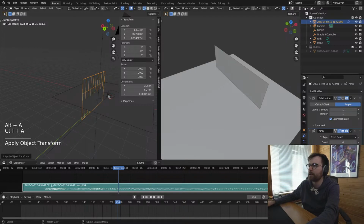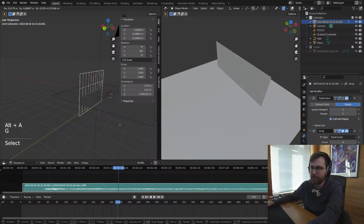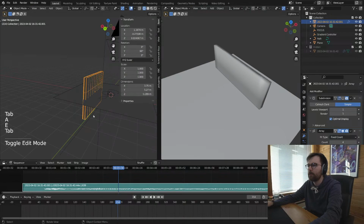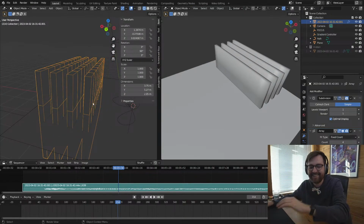Could it be that I have to apply the scale? Clear parent. I'm trying everything. Yeah, so the scale is applied, the parent is applied, but the array modifier just does not work on the z-axis. And also we got this weird glitch earlier. You have to give it thickness to make the array work on the z-axis. I didn't think you had to, but maybe you have to. Okay, you have to. Sorry.